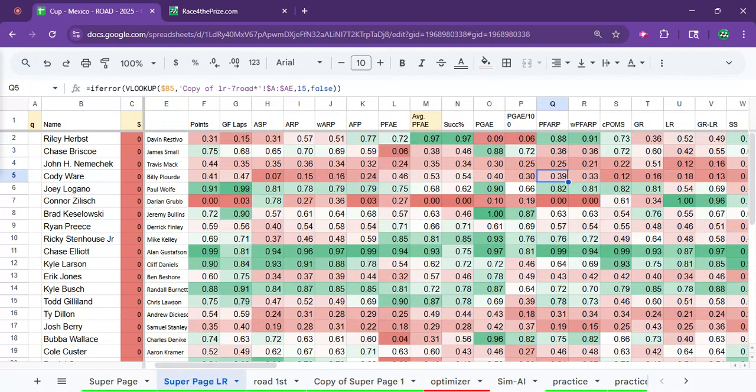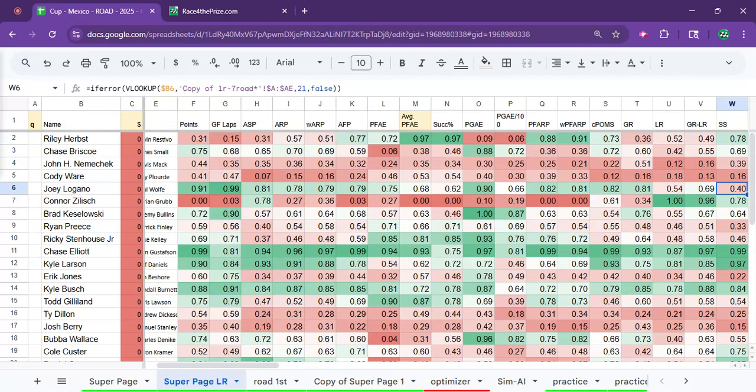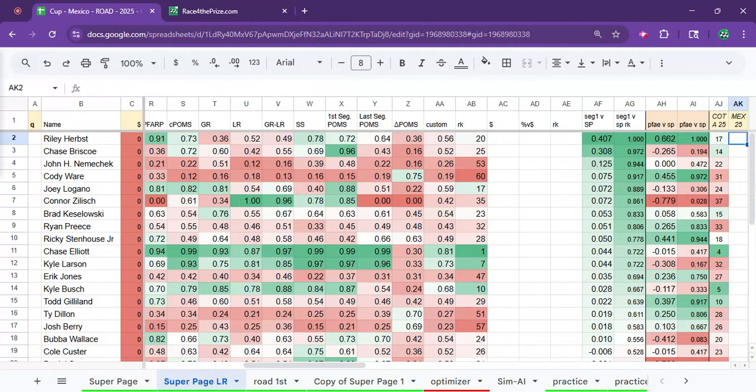And so that's one thing to look at. What we really kind of tune in on here a little bit is, of course, drivers that are starting poorly are going to jump up on this type of statistic because their starting position is so low. It doesn't require their first segment speed to be that high. And that's where we see a little bit of a drop-off here.